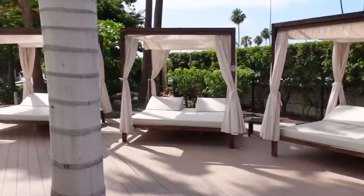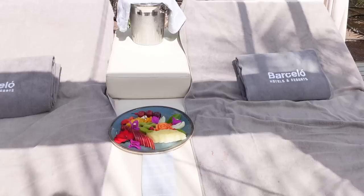I feel so bad. And then they've got us a little fruit platter, which looks absolutely incredible. And then we also have some champagne. So our glasses are just currently resting on there whilst we're taking pictures of the fruit and everything.